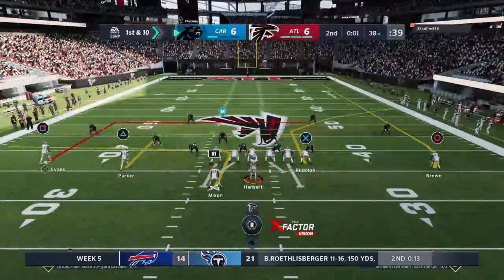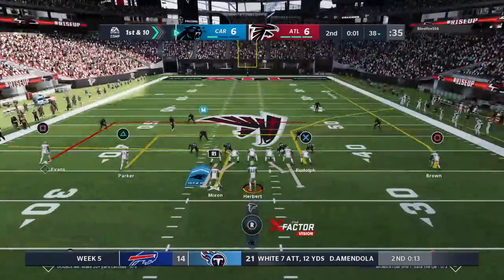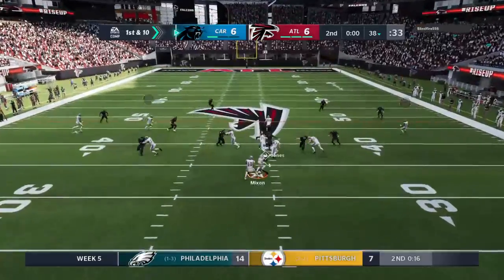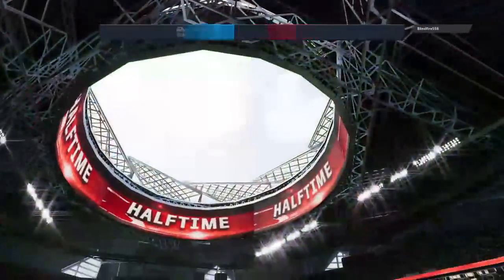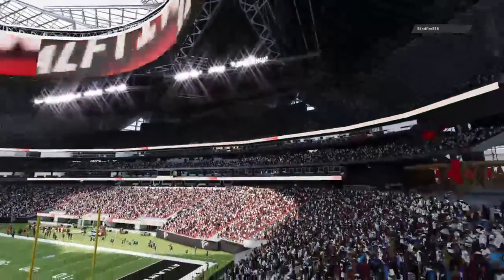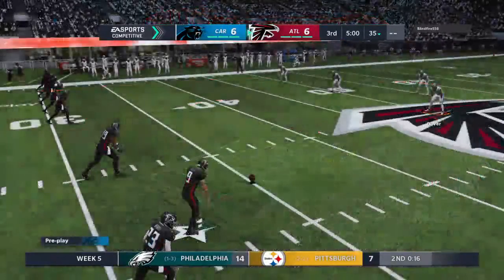From all the way up at the 38 now after a good start to the drive. The final shot before the break for Herbert, and he still has yet to get on track in this first half as they're going to stop him behind the line. So thanks to the late field goal, we are all tied up heading to intermission.